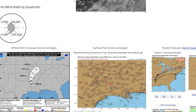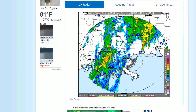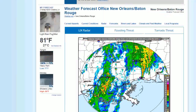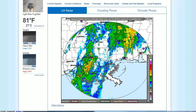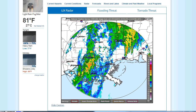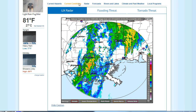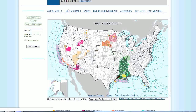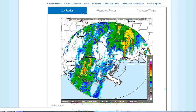And I want to take a look and see if we can find out how much rain has fallen already. Looking at the Weather Service for New Orleans, you see here this heavy rain that keeps going over the same areas. It's going into Alabama too a little bit, and the rain just keeps hitting these same areas over and over again. So let's see if we can get some surface observations here. Oh boy, where did that just take us?